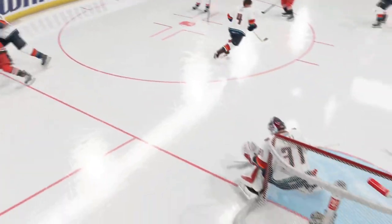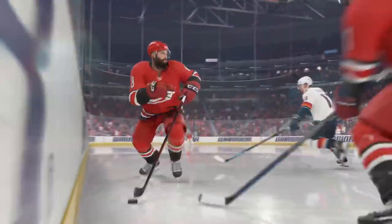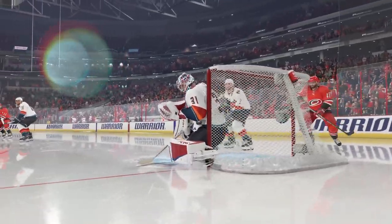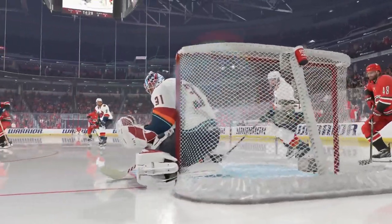The goaltender, he's going to want this one back, James. I thought that he was set to position. Just the blast of the shot, it hit him. He got a good chunk of it, but it went in. You can see the frustration in the body language.